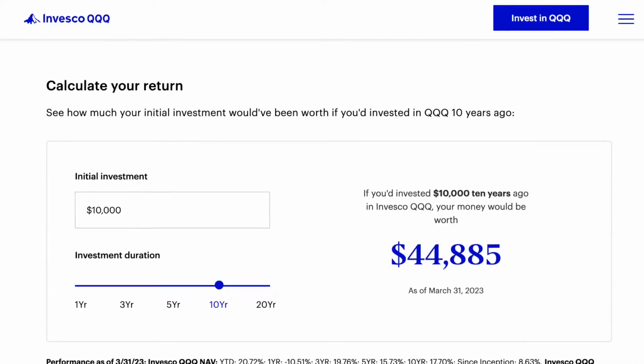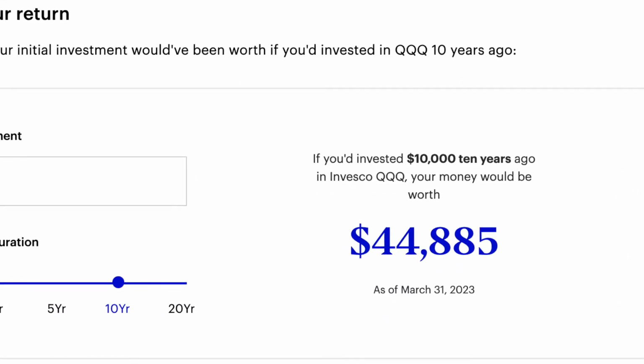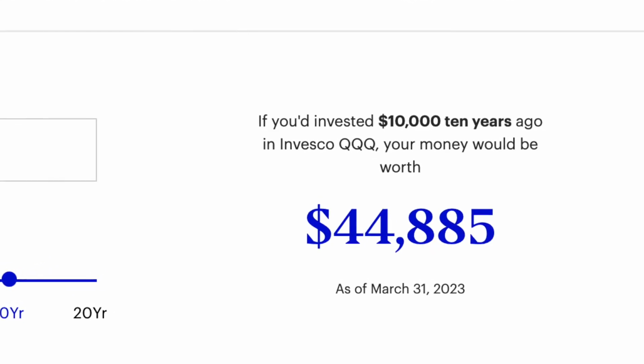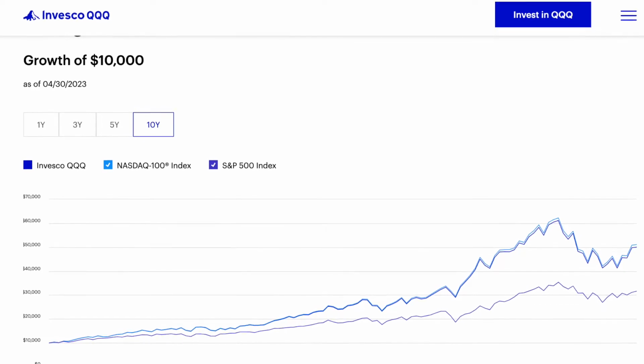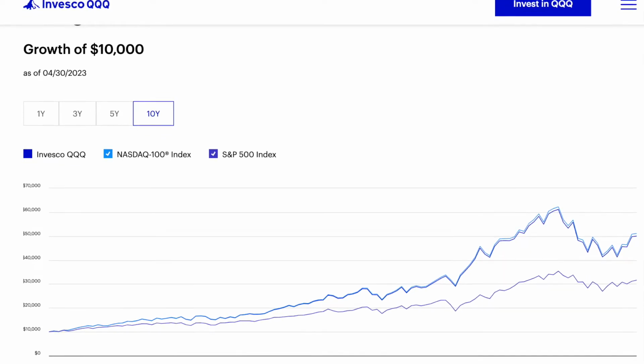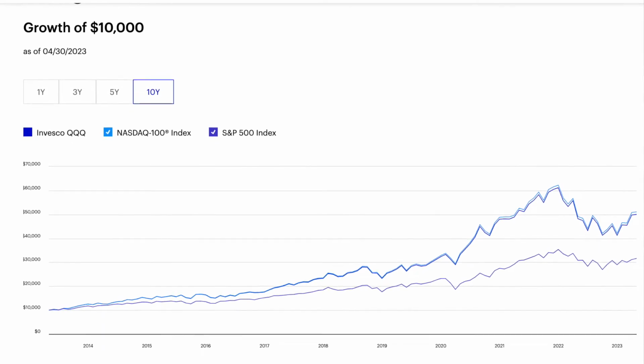If you go to Invesco's website, you can do some research on QQQ, and if you look at their performance in the last 10 years with an initial investment of $10,000, QQQ would turn into nearly $45,000. And if you look on their website, you could see according to this chart, they've clearly outperformed the S&P 500 and have kept pace with the NASDAQ 100 index.